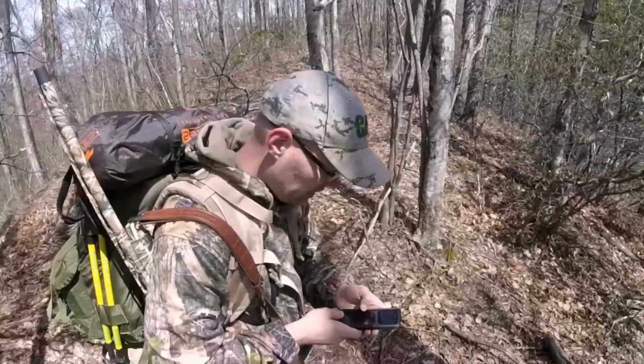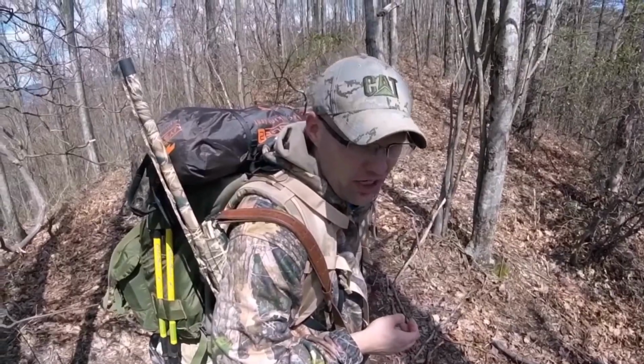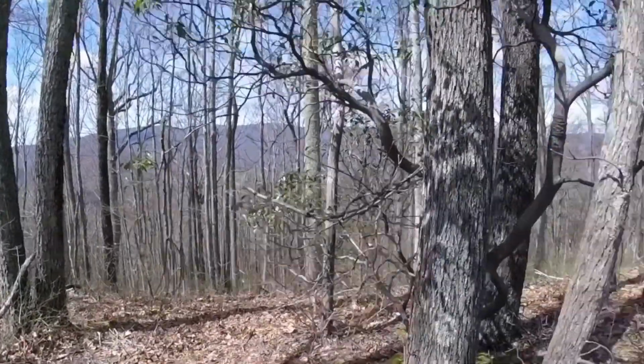The 20-mile-per-hour winds were bombarding us with temperatures in the low 30s. By the first evening, our bodies felt the pain of a day spent fighting the mountain. We set up camp, cooked some supper, and tucked in for the night.